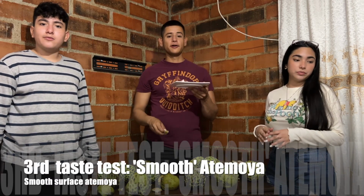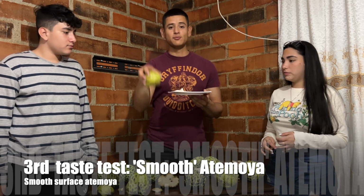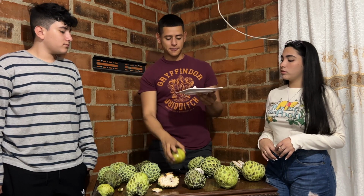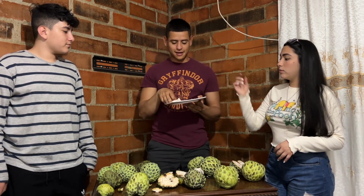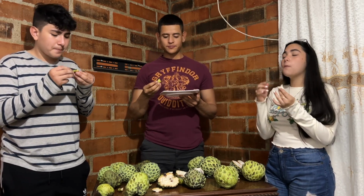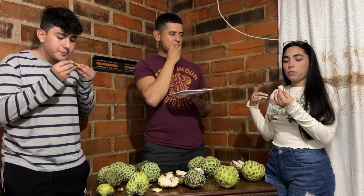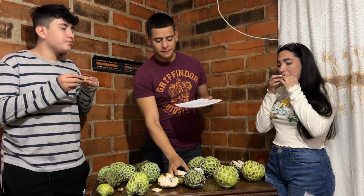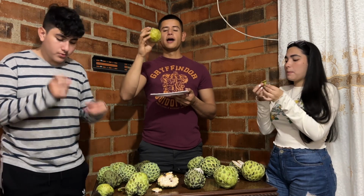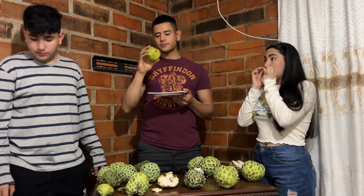And now we're gonna try the third one, which is this one, which is a smooth cherimoya variety. Although it is Atemoya. Oh, este es más dulce. Sí. Muy rico. Está rico. So this one, the smooth Atemoya, is actually very sweet, just because it does have more of its cherimoya, more sweet genetics, I believe. So, ¿cuál te gustó más?